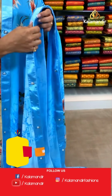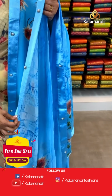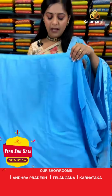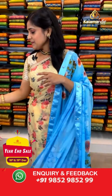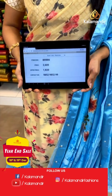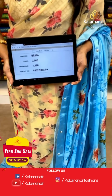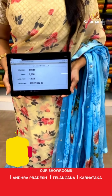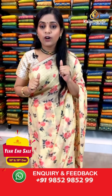Border, as you can see, has pearl work with stone design. Again, a satin patch border. Pallu, same as the saree. And the blouse piece is a plain blouse piece in lovely sky blue color. Let's check out the pricing. Saree code BR886, actual price 2600, offer price 1820 rupees. To place an order for this saree, take a screenshot and send it to our WhatsApp number 9852985299. So let me remind you guys that this is on 30% off only for 24 hours. Start placing your order soon for this gorgeous saree.